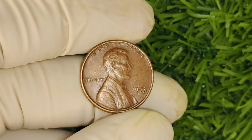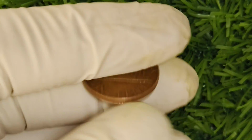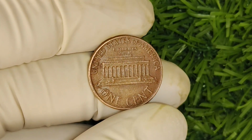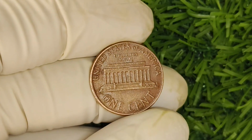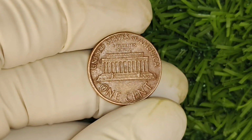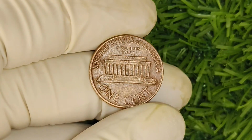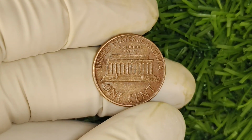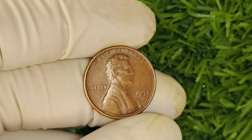Alright, let's start with the basics. The 1973 D penny was minted in Denver, as you can tell by the little D right beneath Abraham Lincoln's chest on the obverse. The coin's made mostly of copper with a touch of zinc, weighing in at about 3.11 grams. Now, here's the thing.